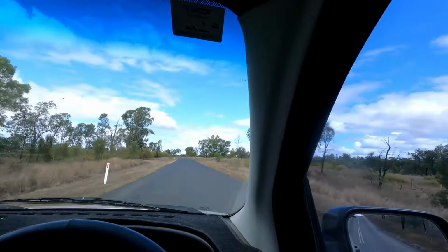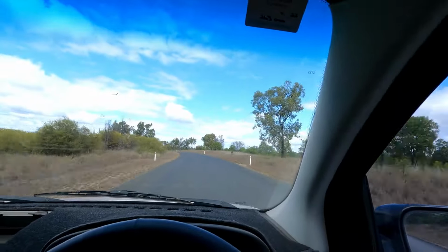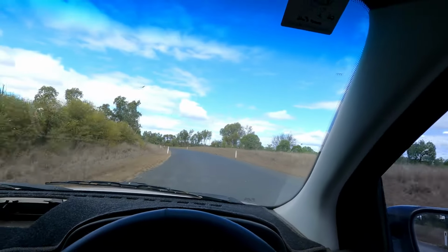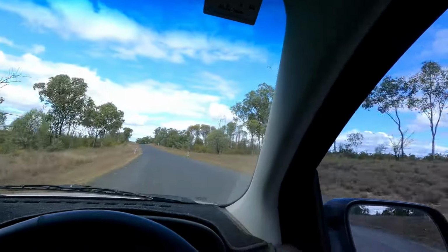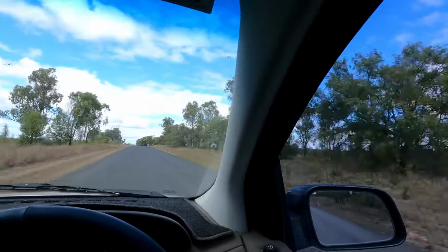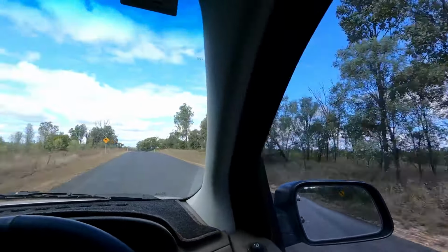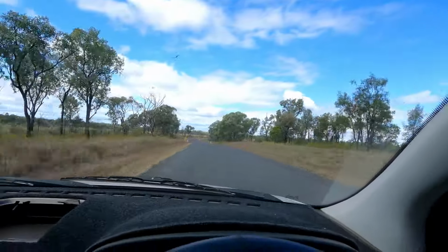So the grass is pretty high, but yet over at our place, there's hardly any grass. It's been squashed down. Well, it fell apart. Whereas here, it's still standing up. Anyhow, I'll be back once we get there.